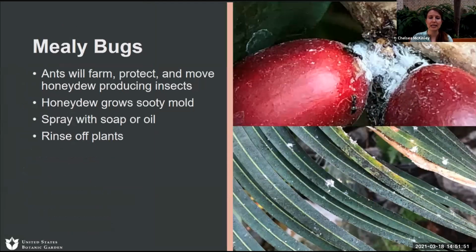Finally, we have mealybugs, another very, very common houseplant pest. And so mealybugs are these little white insects. They're white because they create waxy coatings, so they exude wax from their exoskeleton, and this actually makes them very difficult to control because wax is water repellent, right? So if you try to spray them, it'll just roll off of them and won't actually adhere, and that helps them resist a lot of insecticides.